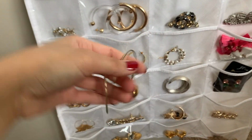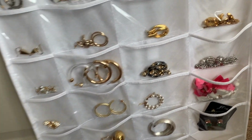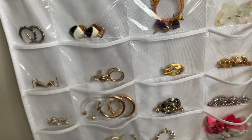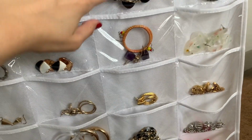tarnished silver hoops. I feel like this is just a classic. You kind of can't go wrong. So I don't want to get rid of these, but I will put them back in here. I'm going to clean them though before this video is all done. Okay. These, I think, were big in 2017? 2016? I don't know. So that's why I bought them, but I'm going to keep them. I actually still like them.